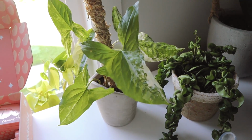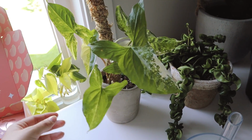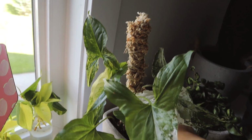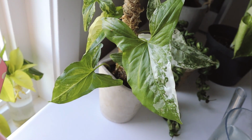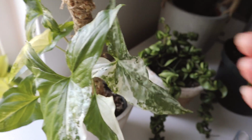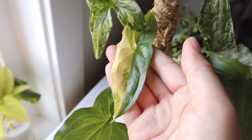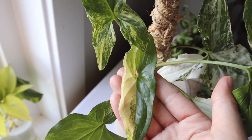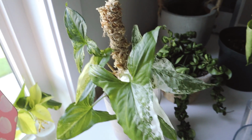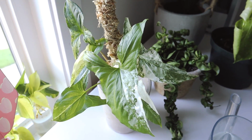So I found a plant that needs to be watered. This is my variegated syngonium, one of my pride and joy plants. It grows so quickly, and I love how unique the leaves are. Each one is like wildly different. This one is a really cool one right here. This one is the newest one, so it's still stretching out and small, but it's kind of cool. It's like a half and half leaf. It's so stunning. I just love it, and I did make this moss pole myself. If you want to know how I do that, maybe I can do that in a future vlog or something.